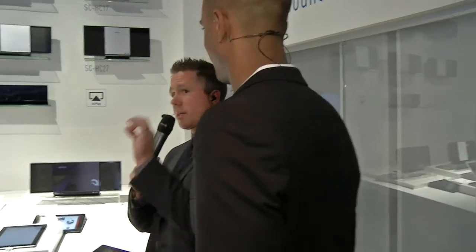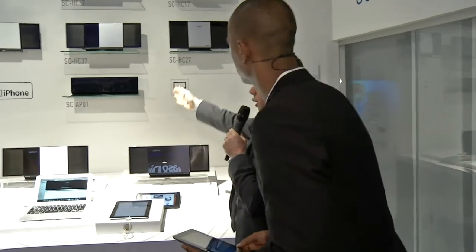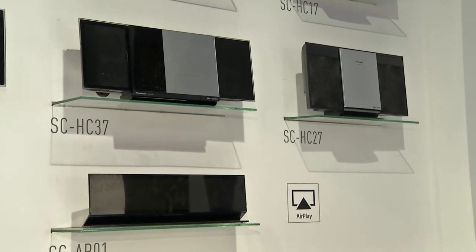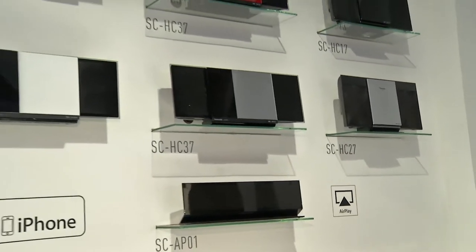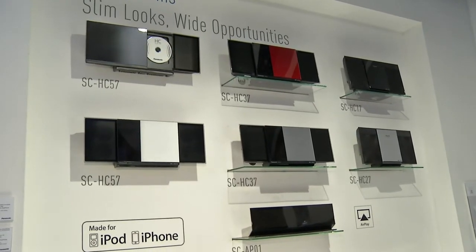Continuing with a question coming from Gerhard. Can I use AirPlay with the Panasonic soundbars? Okay, not the soundbars we were looking at previously, the only products that are available for AirPlay are the APO1 and the HC57. So only these two products here have AirPlay-enabled software in them to be able to do so. So, Gerhard, just the two there.